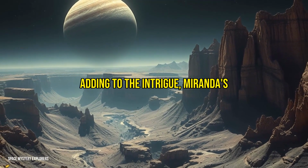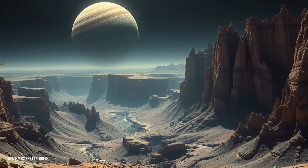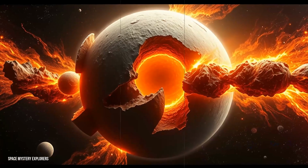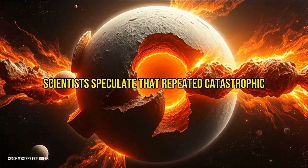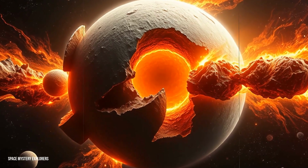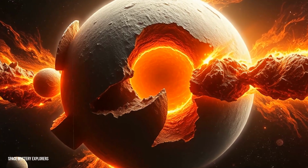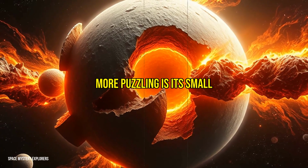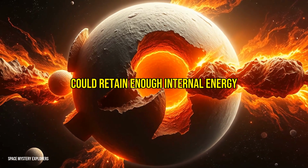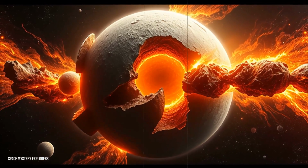Adding to the intrigue, Miranda's jumbled and striated regions hint at a violent geological history, but the exact sequence of events that shaped this moon remains an enigma. Scientists speculate that repeated catastrophic impacts or tidal forces from Uranus could have caused Miranda's surface to be torn apart and reassembled multiple times. What makes this moon even more puzzling is its small size, which raises questions about how such a diminutive body could retain enough internal energy to produce such dramatic geological features.